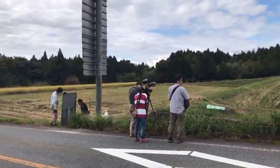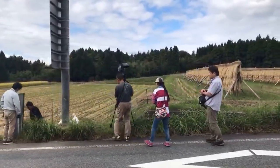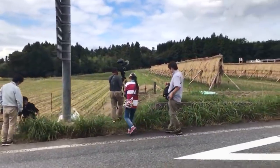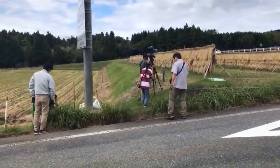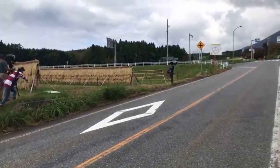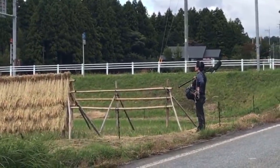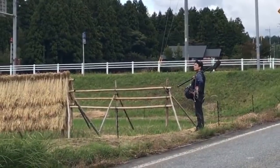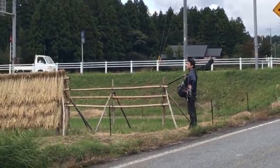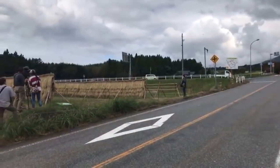Alan from My Life Japan will be happy to know that they're still filming with a C-100. You can see the audio guy's recording audio, but he does it away from the camera, so you get cleaner audio. The C-100 still is a good camera if you have the dual focus on. It's HD, so that means this episode's gonna be in HD.